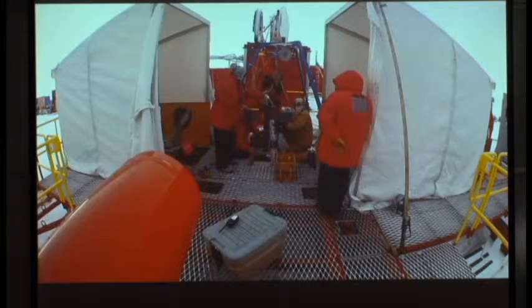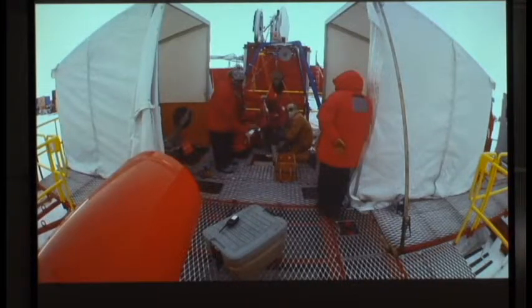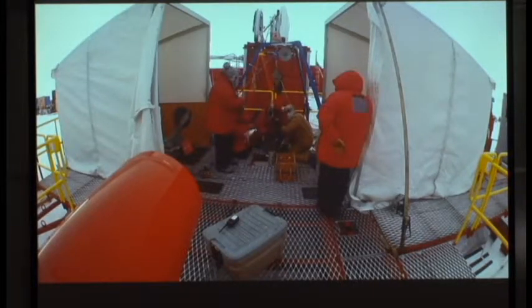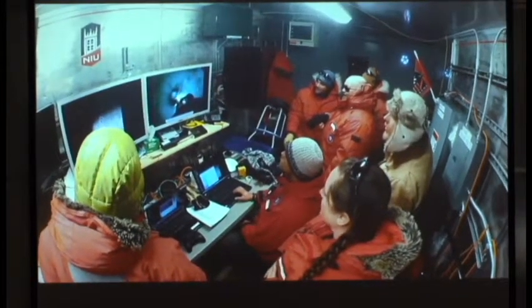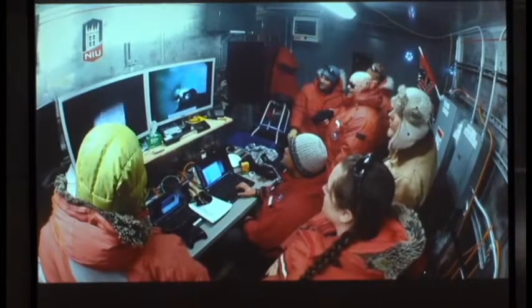I have a kind of space background, so this one was really cool for me because it's really close to what a space mission would be like. You're going to a very mysterious, dark place where there are a lot of potential things that could go wrong, and you spend a lot of time engineering all this stuff for one day. We had one less than 24-hour period to do this deployment.